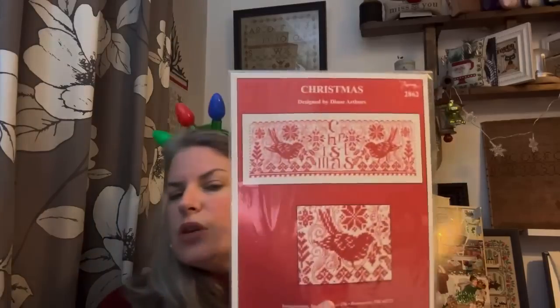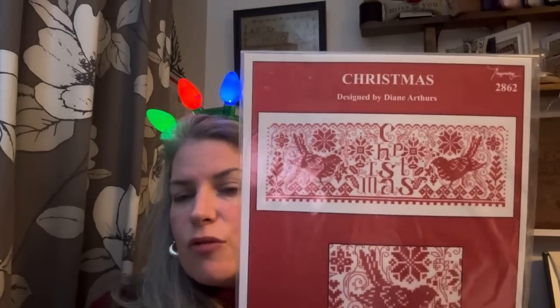Now this I love. I hunted this one down last year. I ended up buying it from Arts and Designs. It's by Diane Arthurs and it's just called Christmas. But I bought it to make it into a drum. It's a combination of cross stitch and quite a lot of back stitch, almost like blackwork. And I really liked it, but I haven't got around to stitching it yet. But yeah, I'd make that into a drum as well.